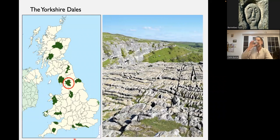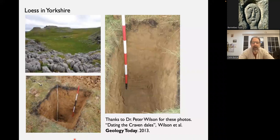Just to finish off, let's compare the situation with the situation across the water in England. The area of the Yorkshire Dales, some of you might be familiar with, is very similar to the Burren, exactly the same type of rock, very similar type of landscape. Loess has been officially recognized there. These samples were sent to me by Peter Wilson, who's recently retired from Ulster University, but he did a lot of work with the team there. And you can see this material looks almost identical to what I'm looking at in the Burren.